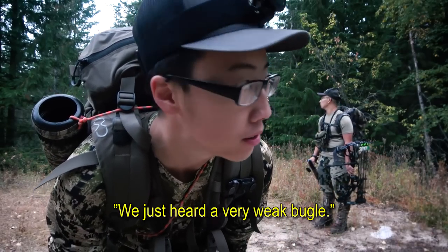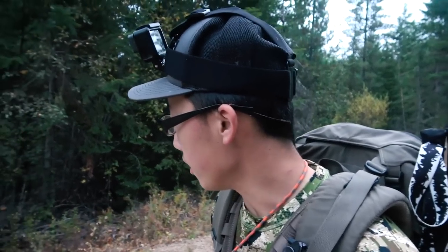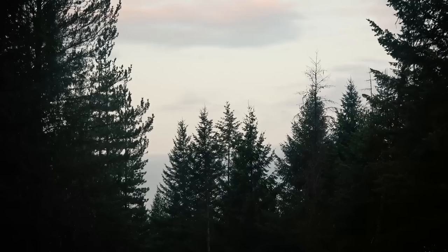A very weak bugle. We have no idea where it came from. So it rained last night, and it rained pretty hard, and it just washed out a lot of tracks. And then Joe and I, we literally just cut tracks. These tracks are post rainfall, so we know that they came through here after the rain stopped yesterday. So they just can't be far.